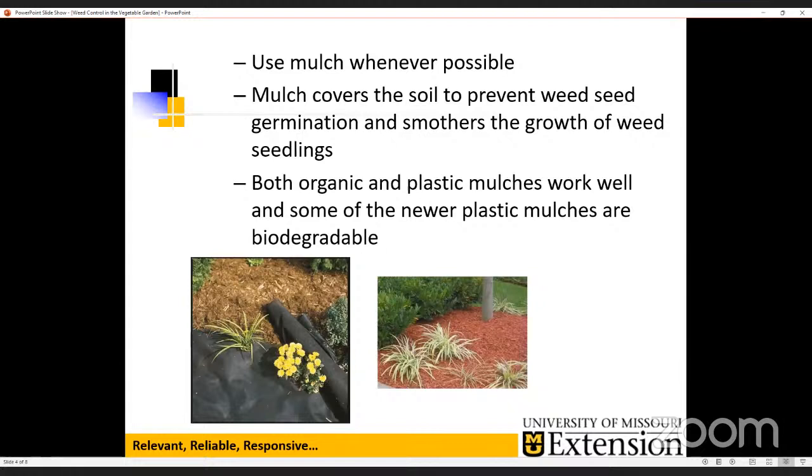And you can use organic mulches such as straw and wood chip mulch. And you can also use landscape fabric or plastic underneath the mulch, like we see here in this picture. So that can certainly be used as well. And some of the newer plastic mulches are also biodegradable. So that's just another option.